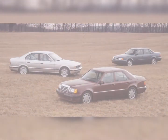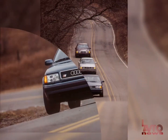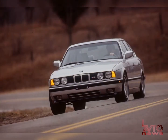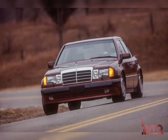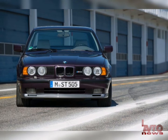When you're talking about sports sedans, there are fast ones and faster ones and really, really fast ones. And then there is the Magnum Force. Behold three of the highest performance production four doors the world has ever seen. Magnum Power, Magnum Status, and, yes, Magnum Stickers.